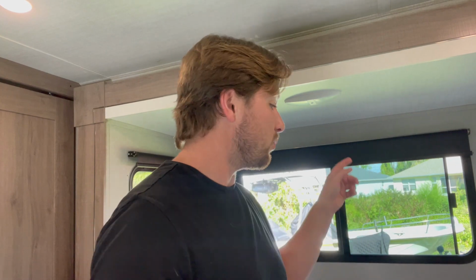Okay, pro tip. Go ahead and get yourself some 3/4 inch screws in gold, of course, to match the aesthetic, because the screws that these came with are going to punch right through the wall.